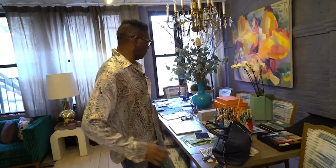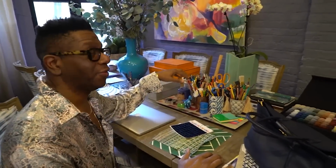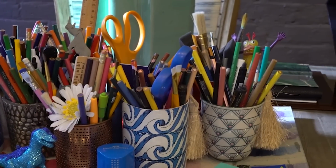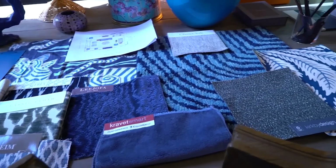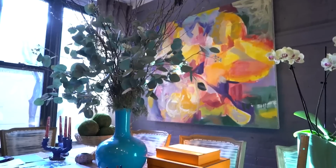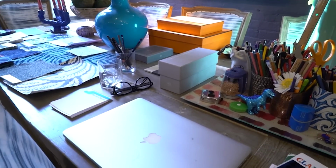I work here, like I said, and on this table is more colored pencils. As I told you, you're going to see a lot of colored pencils and samples. We're working on a project in Chicago now. We're redoing a living room and building a bar, so I have the whole color palette laid out here. Boxes, I kind of collect boxes. There's stuff in all these boxes, business cards and note cards and pads and stuff.